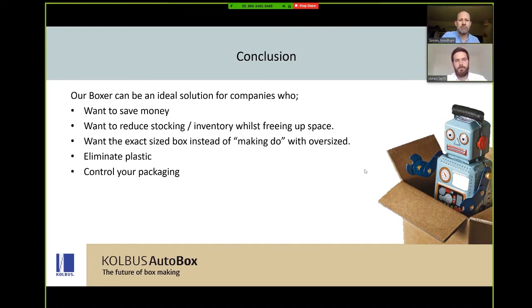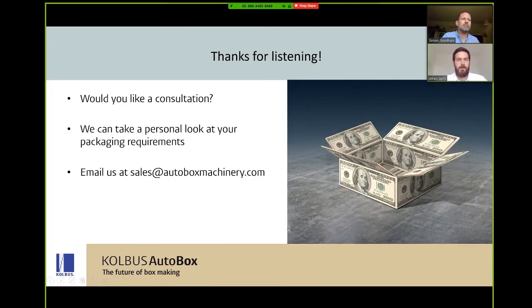Obviously, the first step is always to look at your box usage. With that in mind, we'd love to offer you a personal consultation, a simple process where we can quickly identify areas of opportunity and savings. We'll be in touch via email with you shortly after this finishes with a link where you can request a consultation. But of course, if you've got more pressing questions, you're very welcome to use the email shown just here.